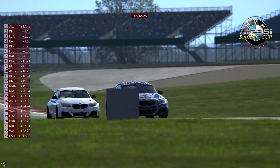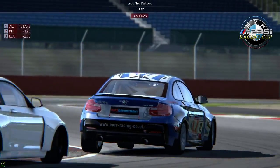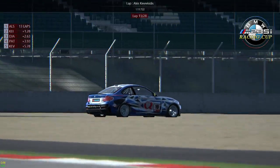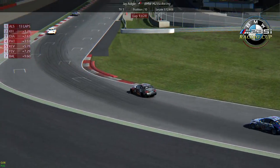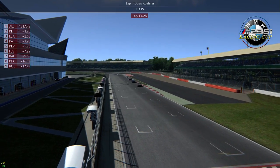The lead gap is now 1.1 seconds from Hani Al-Sadi to his teammate Jack Keithley. And 10th place is still under pressure here as Jay Adji will now have to face the challenge of Alice Curran in that blue BMW.